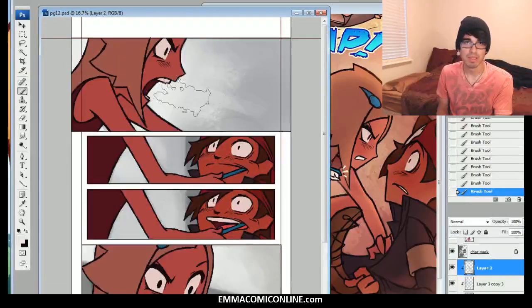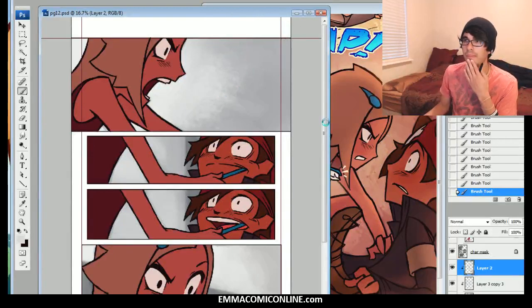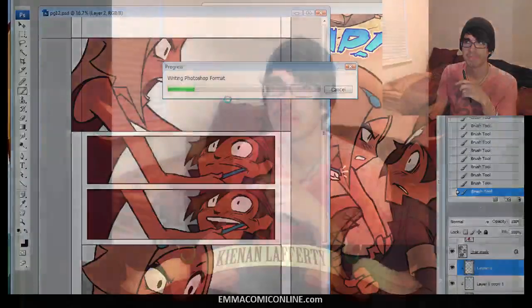Let's go ahead and put some texture in there. Okay, let's go ahead and save that. Why is it taking so long to save? I don't get that. Hang on. Let me make sure I'm saving this to the right place.